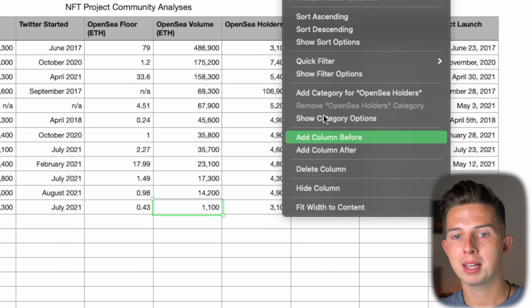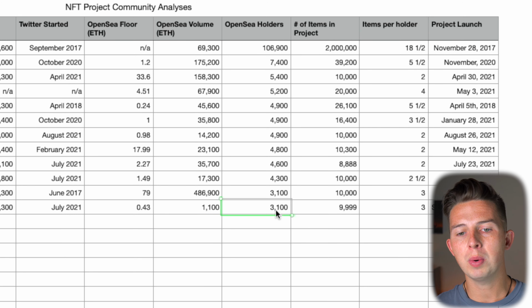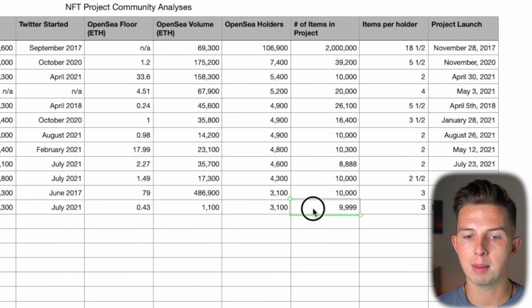And now this is an important thing to look at as well, the holders on OpenSea. Again, they're towards the bottom. What you want to look at is, yes, the amount of holders, but also the amount of holders in comparison to the total number of items in the project. Because if you have 9,999 eggs, but you have like 1,000 holders, that means the pool of holders is not very large, which means that there's probably a lot of whales in the project and they could potentially liquidate and really drop the price on the NFT project as a whole.